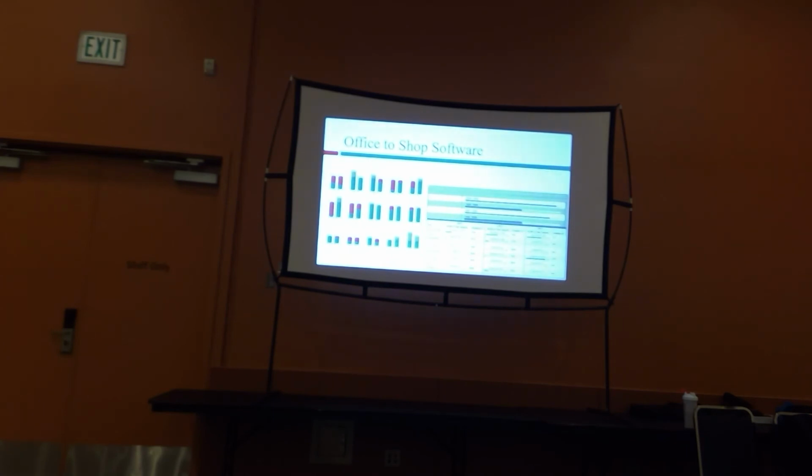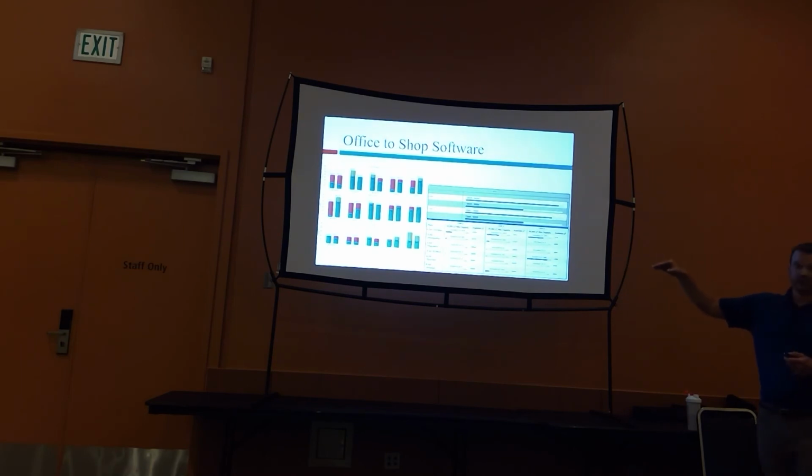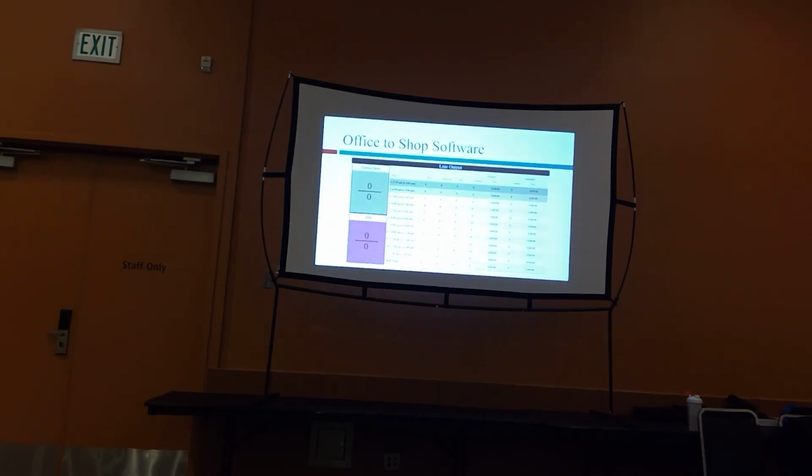Here's some more. This just shows what my actual production is. On the left, the blue is what I've run, the red is what I haven't run today, and the green is what I ran over what I estimated it to run. On the right, it's a little more detail, showing me the schedule and where I'm at for the day.